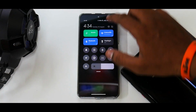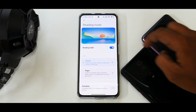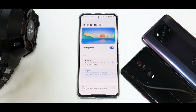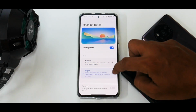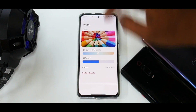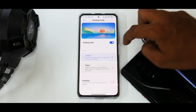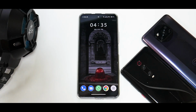Now moving on, if you are someone who reads a lot, you go to display over here. You do have your reading mode, so you turn it on, and then you have the paper mode, right? Now you will notice that it has become very subtle to your eyes, and it makes reading content on the screen that much easier. This is the classic mode, this is the paper mode, right? And if you click here, there you go, you can adjust the color, temperature, the texture, and all those things. Even in classic mode you can do the same things. So if you're someone who does a lot of reading, then this e-paper mode is really interesting and should be of great use to you.